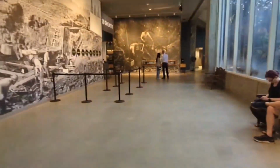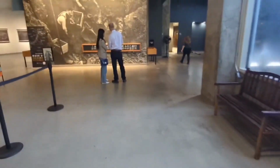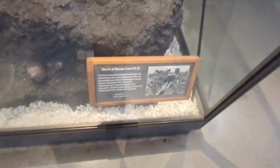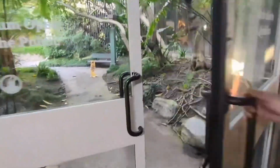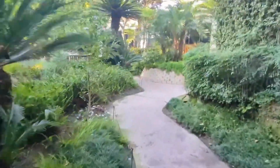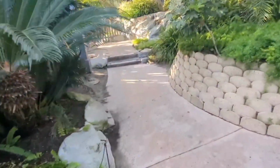The Tar Pits Museum is a great place, and they're public places, beautiful and shining outside over there. But what's that? So, a block of bone from pit AB1. Okay, so this is the skeletal Tyrannosaurus. Alright, let's get out of the indoors. There are public places, and we have plenty of time to get there. But still, I was digging the pit.